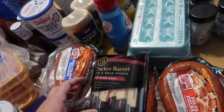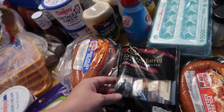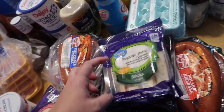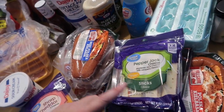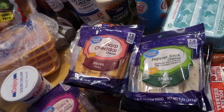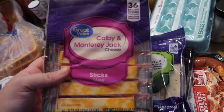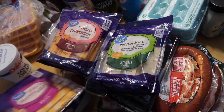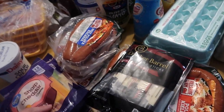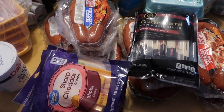Let's see. Cracker Barrel, we got some extra sharp cheese slices. My husband loves pepper jack, so I got some of those. He can pop those in his lunch. We got a sharp cheddar, and then we got 36 of this Colby Monterey Jack. My baby also loves cheese, so I will give that to him, and he eats so much fruit that it's really not an issue with him at all.